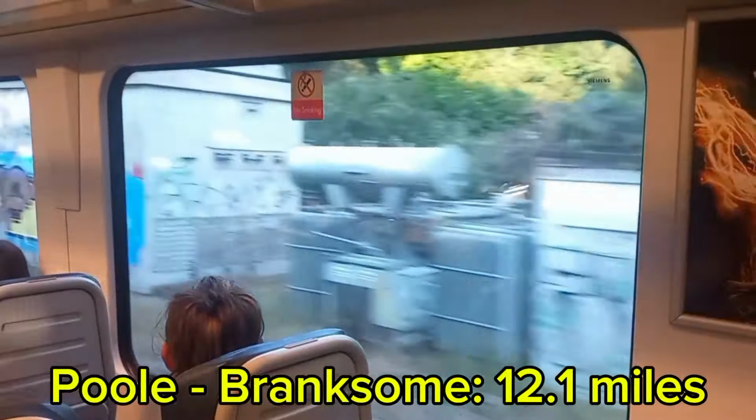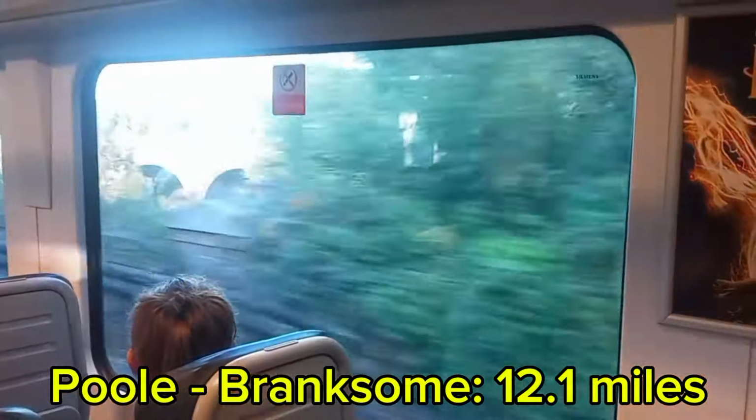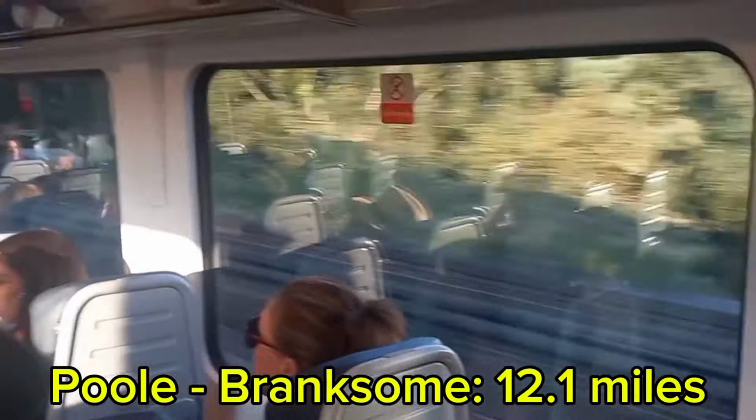Any passengers who wish to leave the train at New Milton, you must make sure that you move into the front 5 coaches. Also, any passengers from Clapham Junction, you will need to be in the front 8 coaches.